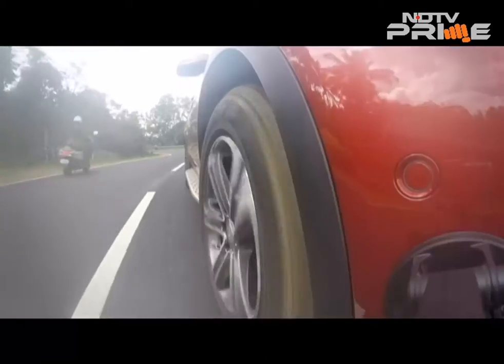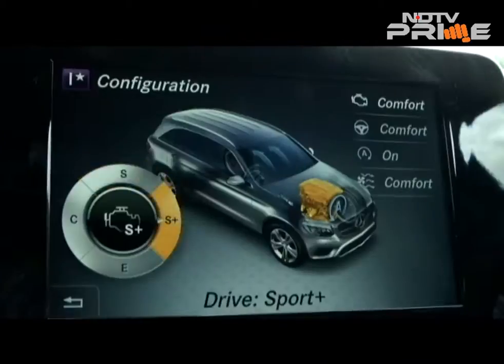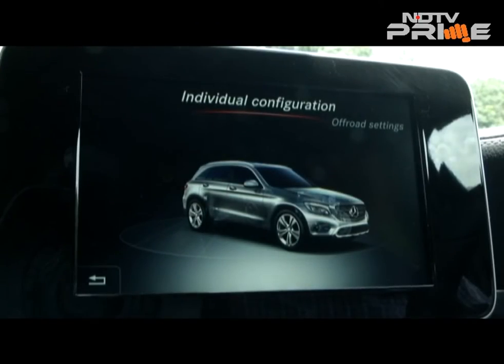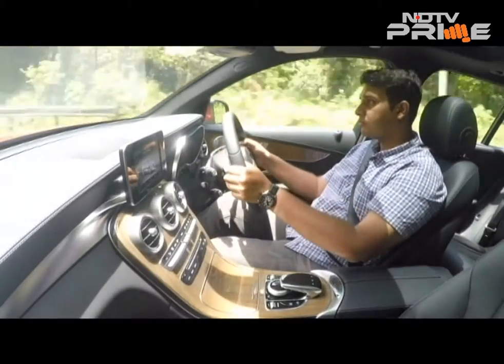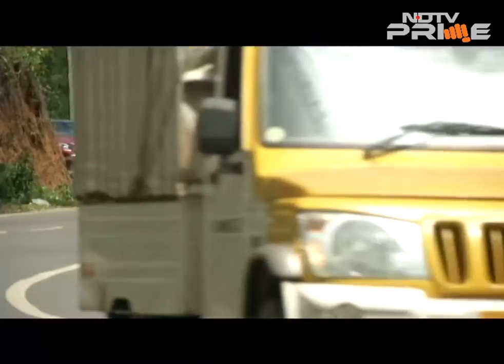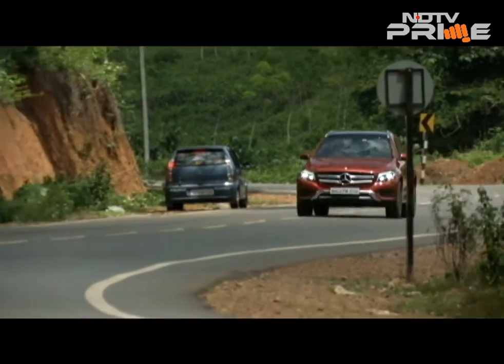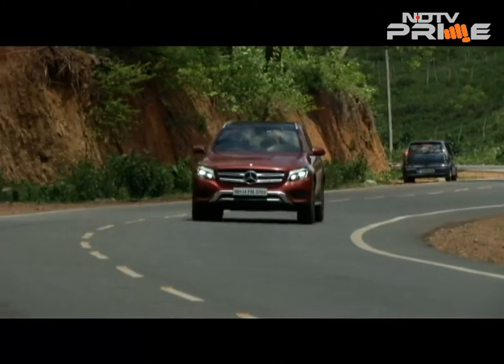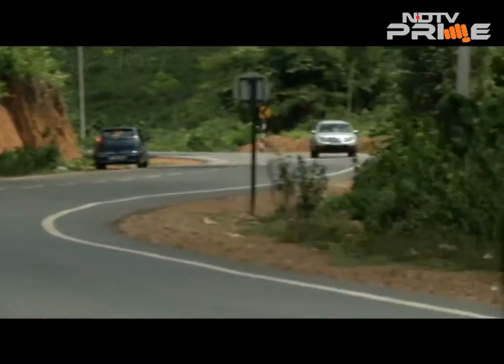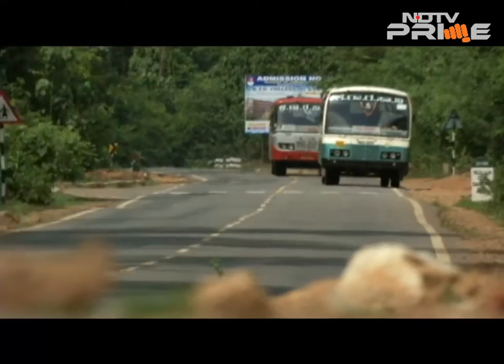You can choose from the various driving modes: Eco, Comfort, Sport, Sport Plus, and a customizable individual mode where you can change the throttle and steering response. As we moved along the twisty roads of Madikeri, the GLC was composed. However, we wished the NVH levels, the noise, vibration and harshness, were better, and the obvious comparison for this is the 2-litre diesel from Audi.